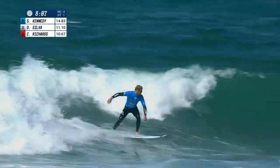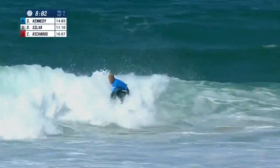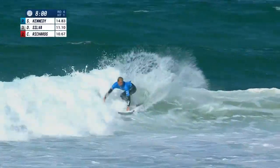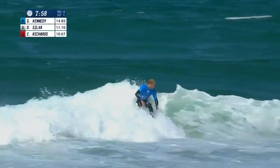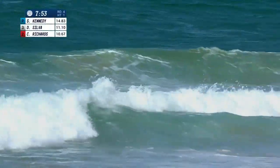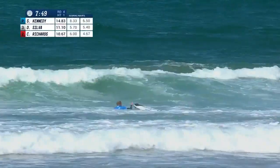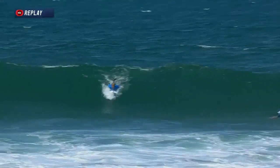Championship Tour experience on display here. Lovely. Another big hit as well. Kind of grovel that turn. And now Stu Kennedy through to the inside. Very efficient surfing from Stu Kennedy. Previous to that, an 8.33 in the scoreline. Holds a 6.5 already. It's looking pretty comfortable, Gigs.